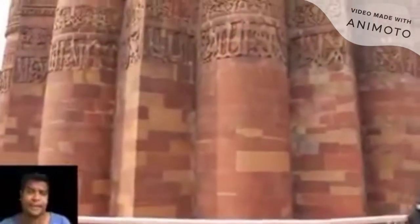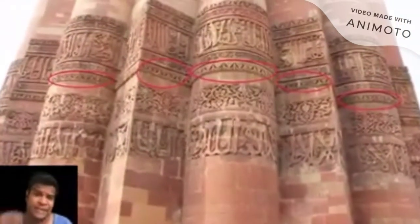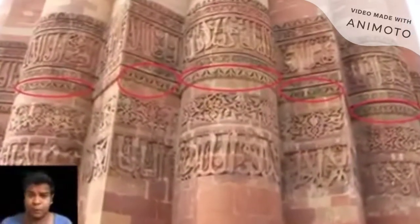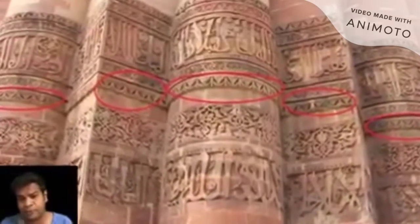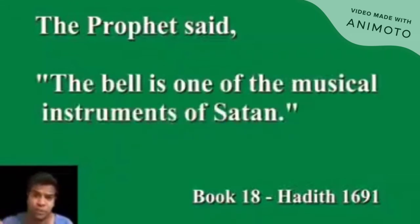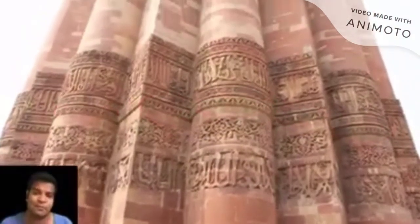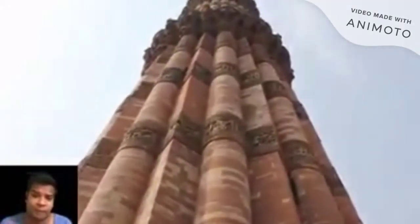Now, let's take a step back and look at it from a different angle. Is it possible that the Islamic kings simply liked this design and asked the local builders to reproduce them on the Qutub Minar? Bells are actually forbidden in Islam because Prophet Muhammad has said that, "The bell is one of the musical instruments of Satan." There's no way that any Muslim king would ask his workers to carve bells on an Islamic monument.